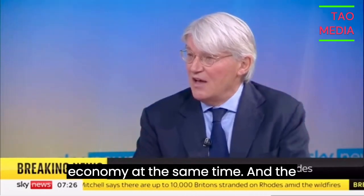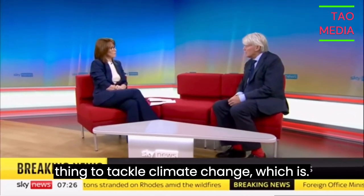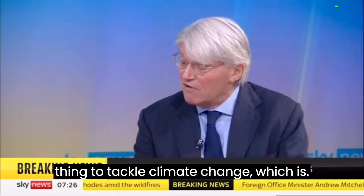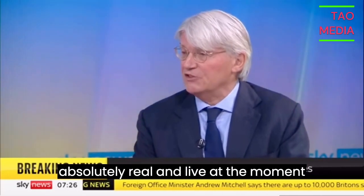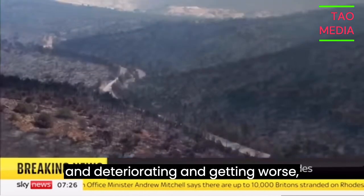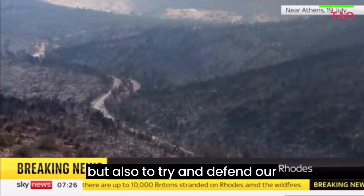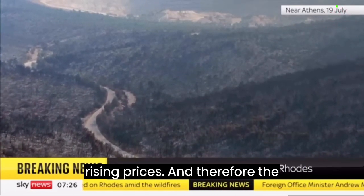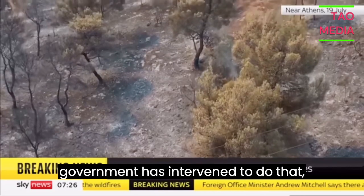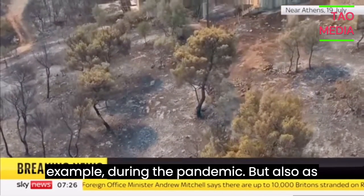And the government's really got to get the balance right between doing the right thing to tackle climate change, which is, as these horrific events show, absolutely real and live at the moment, and deteriorating and getting worse, but also to try and defend our constituents and people in the UK from rising prices. And therefore, the government has intervened to do that, both in terms of energy costs and, for example, during the pandemic, but also, as the Prime Minister makes clear, his number one task is to get inflation down, and we saw some encouraging figures in that respect last week.